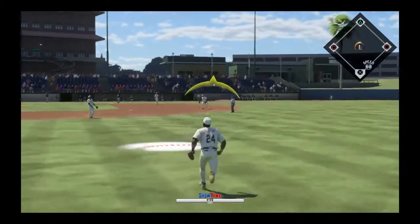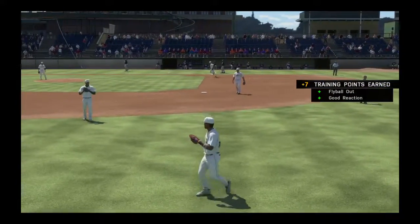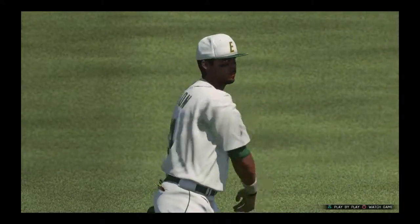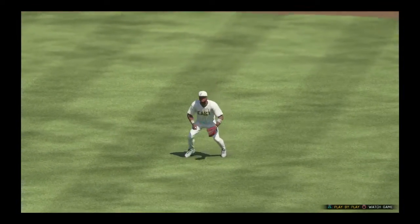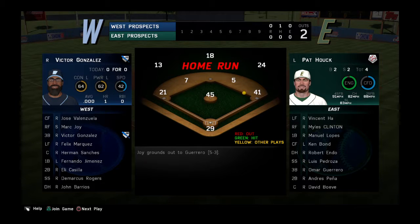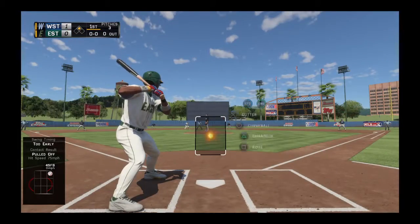Heading out towards shallow right. Right fielder is on the run. Makes the play, 1 away. That's a nice job showing off a little bit of range out there with that run and catch. It's not always the most important thing when evaluating an outfielder, but it is certainly a major benefit to have a guy who can cover a lot of ground and take away some hits other guys might not be able to get to.